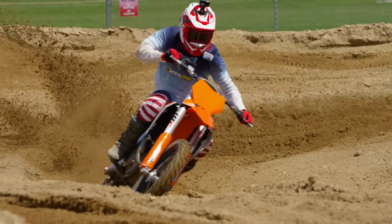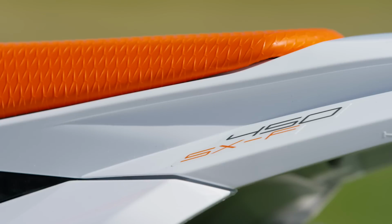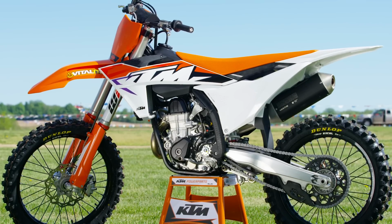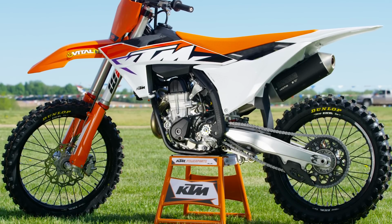On the all new model as well, they've redone the whole seat. It's a little bit flatter, not as much curvage to it. On the old models, they had that black seat, which was kind of a slippery material. They've done a new cover as well. It's not aggressive like a gripper seat, but it's not slippery either. It's that happy medium just in between.